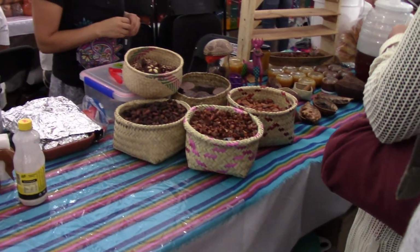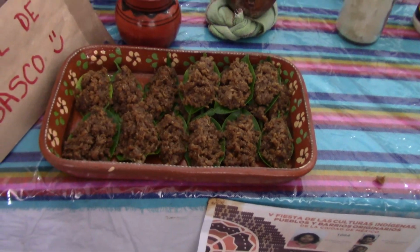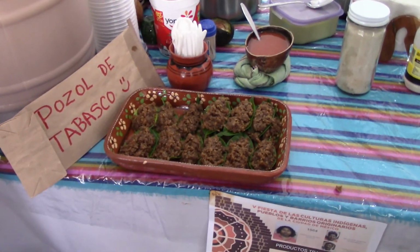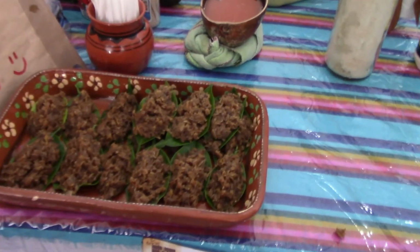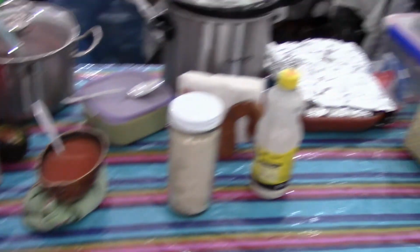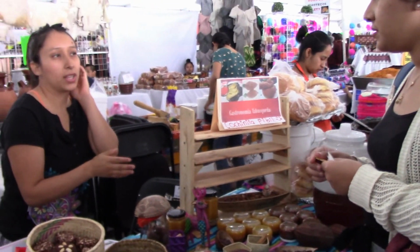This one is just like different types of nuts. Señor, ¿qué es esto? Dulce de coco. Okay, so this one is a coconut with sugar. And then you have all different types of nuts over there. Different sources of nuts.